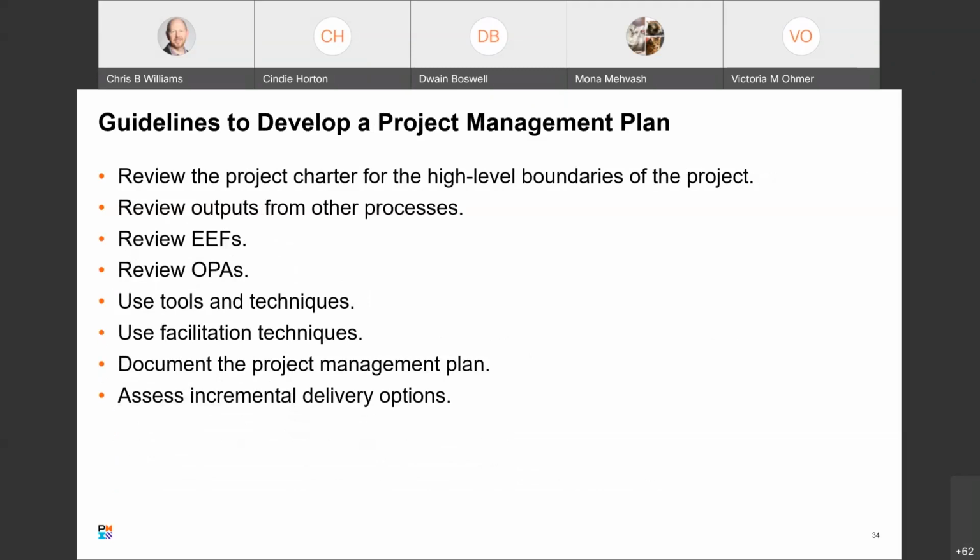All right, so now we're going to move on. Guidelines to develop the project management plan. So we have review the project charter for the high level boundaries of the project. So if we're starting off at the beginning of everything, the project charter is one of the first things that's written to kick off a project, right? It's at that initial thought process that gets it going. So if you want to start a project plan, you review the project charter, start off that way.